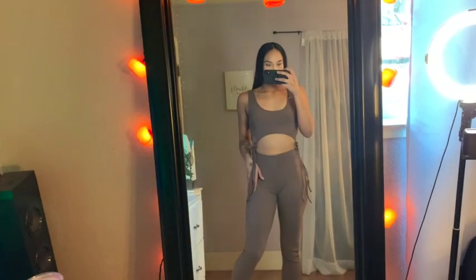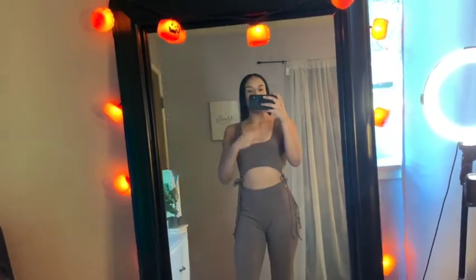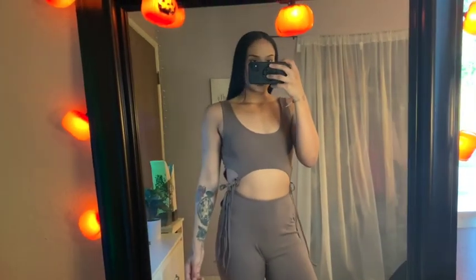I only had a couple sweaters, and there's also only a couple of dresses. There is one full outfit that I'm gonna try first, and then we're gonna go ahead and try on the dresses. I absolutely love this one piece. It looks like a two-piece, but it's just a one piece. It's super comfortable, and it's honestly one of my favorite items that I got.